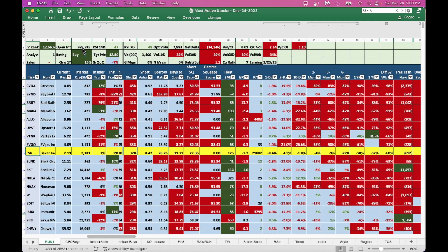Look, Fisker, look at the put call volume here. It's bearish at this time here. A lot of people are really buying put options. That's why put call volume is high here. And look at the put call open interest, still high. Tells you a lot of people are buying put options. Net delta is negative. That tells you folks are buying put options. That's why net delta is also negative.